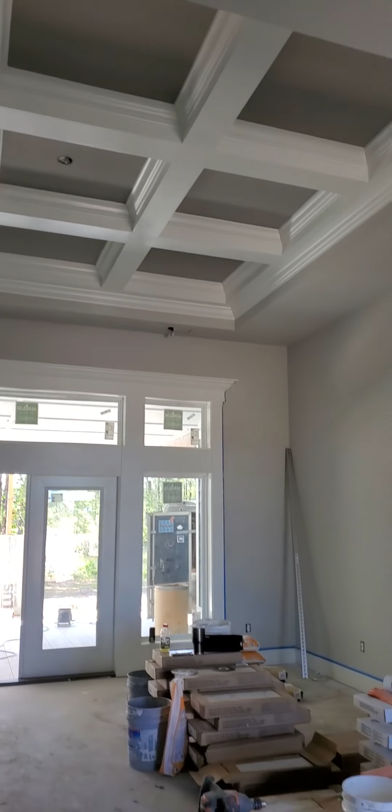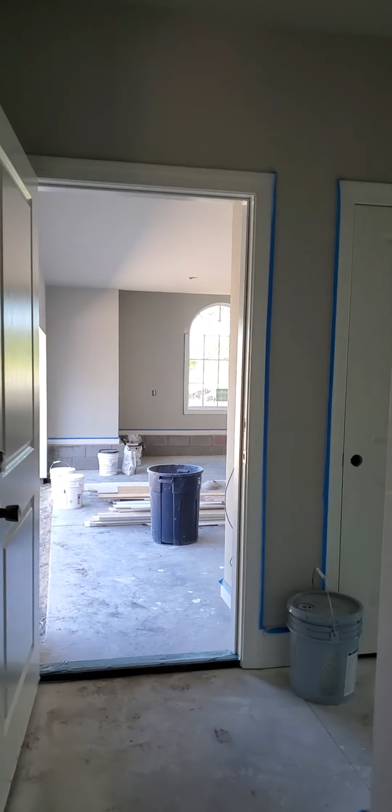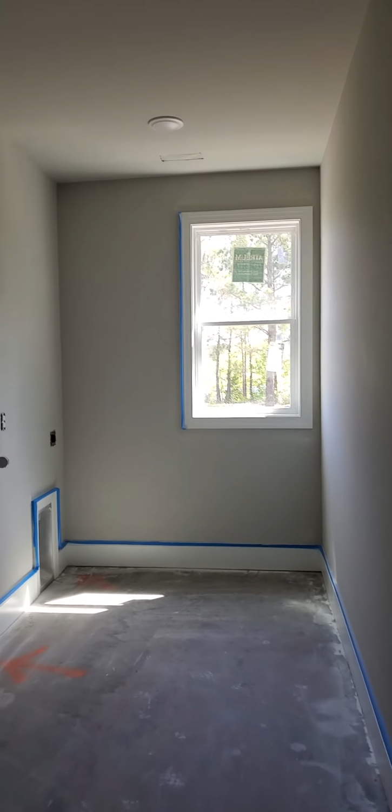See your dining area here. So this is lot 106, and this is the St. Andrews. The laundry room here, closet there.